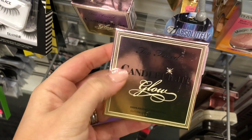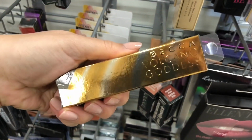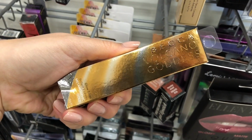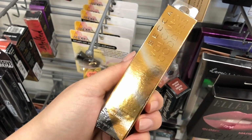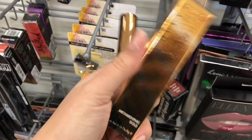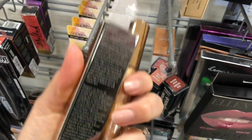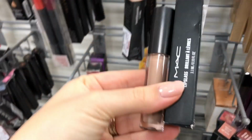I've been interested in trying the Candlelight highlighters, so I think I might pick this up. I found this from Becca. This is their Volcano Goddess line. It was a release a few months ago, I think. And this is the Metaphoric Gold Lip Gloss. It looks like this, super pretty. There's no price on it though, so I'm not exactly sure how much it is.